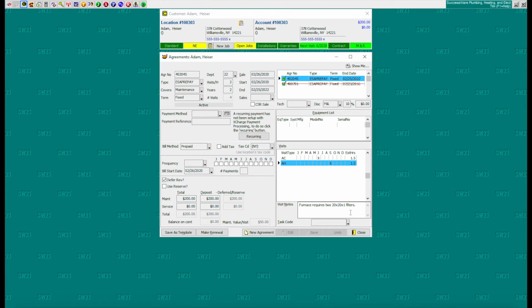Now, if you have not been recording notes on your agreements, there is a way to go in and add this information on the agreement itself. If you go into the visits area and right-click, there's an option here to modify the visit schedule. Now, this is what you would use if you were going to change the months in which you're promising the visit to the customer. But I can also use this to update the notes. So I can select the visit that I want to update the notes for. The notes will appear down below. I'm going to indicate this is a note.